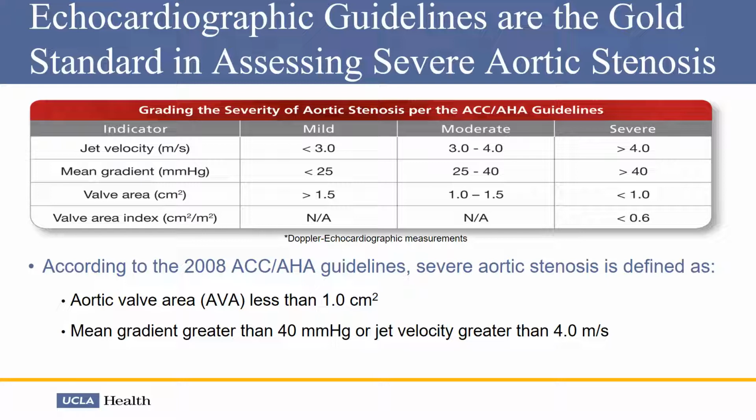Sometimes we look at the morphology of the valve and how much calcium there is, which has some place in the guidelines as well. And one last thing on echo is that it's important to calculate aortic valve area index. As you can imagine, for a bigger person, their valve area may be bigger. It may measure 1.1, 1.2, but you're talking about, let's say, an NFL or NBA player, they may be a lot bigger than you. And for them, the aortic valve area index may be less than 0.6. Then for them, it may be severe AS. So it's all relative. So you need to normalize for body size.